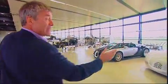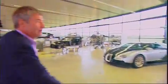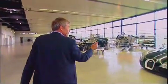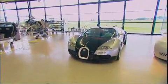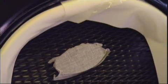There's a car ready to be delivered. Don't go too far to the right. That's one ready to be delivered. That's one about to be test driven. They test them for 500 kilometres each car before they go out. That's why there's tape around the grille, to protect it so it goes out as new.